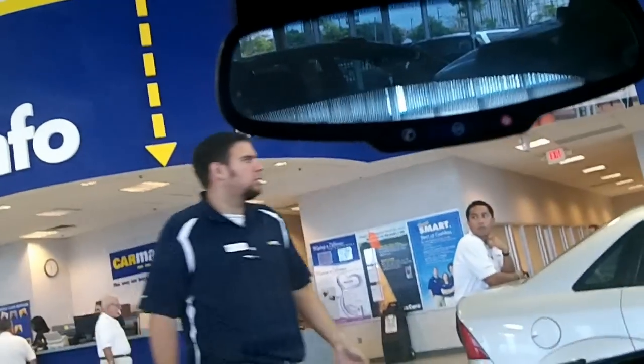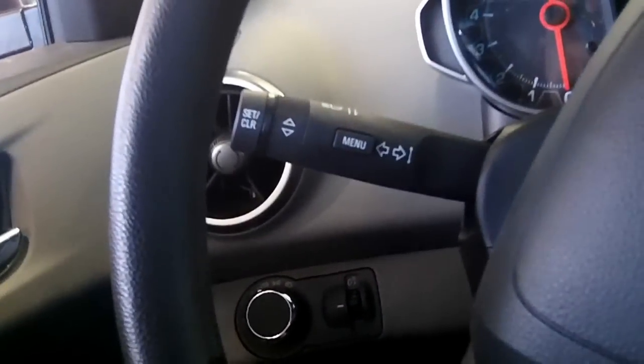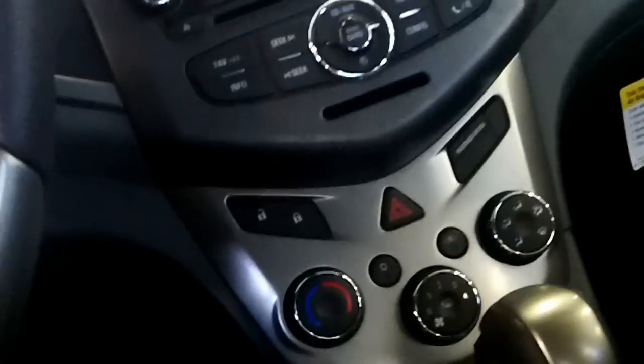It has a 6-speed automatic transmission with manual shift, simple to use climate control, AM/FM stereo with CD player, OnStar, auto dimming rearview mirror. Here's your reading lamps and overhead lights. Headlight controls, fog light controls, turn signal indicators, wiper controls. Here's your hazard flashing. Here's your parking brake and your traction control. So yeah, this is nice. Enough of this one.